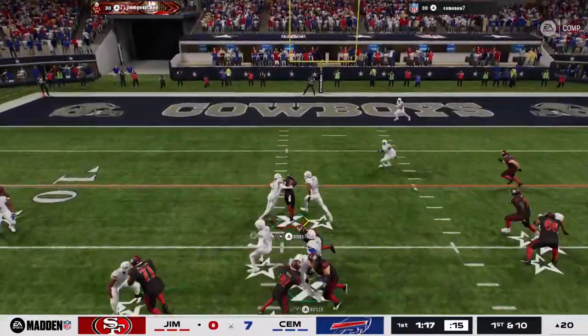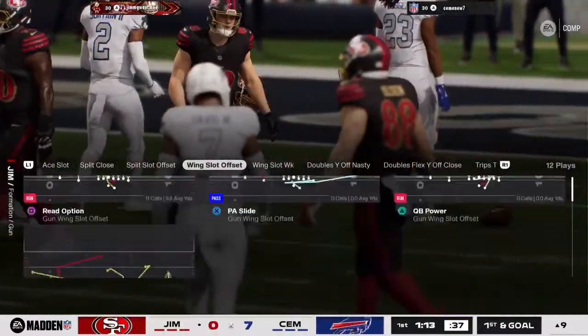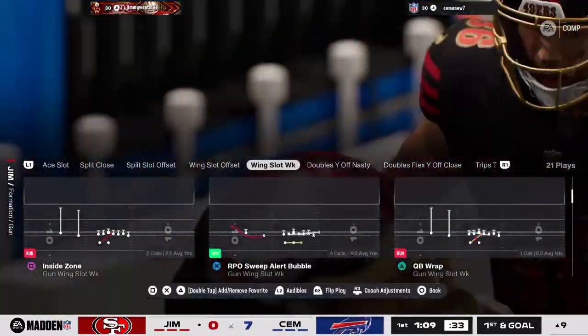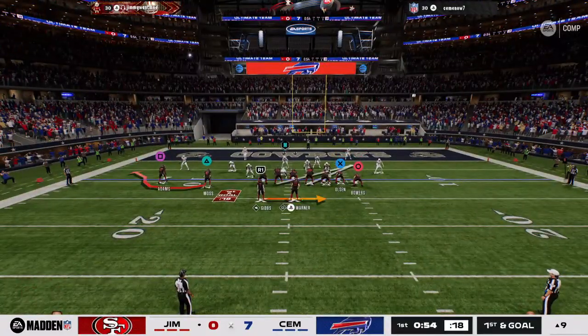Handoff here for Gibbs on his own lead. And he's going to get this down to the 9. That puts him in goal to go. You want to drain some of the excitement, some of the noise from a home stadium? It's exactly how you do it when you go on the road. Run it right down their throat from the jump.